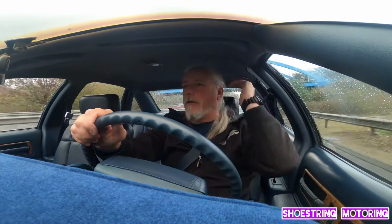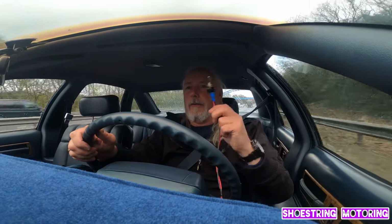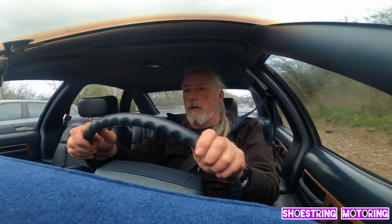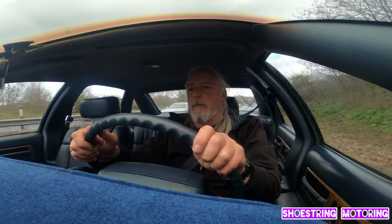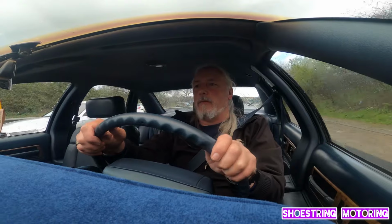Right, I've just had to wire in the wipers on a switch. It's on this switch now, so I can actually turn them on. They're only on fast speed, but at least it's working. And the traffic's all come to a grinding halt for some reason.